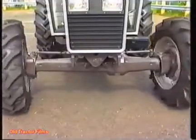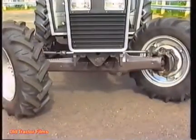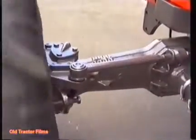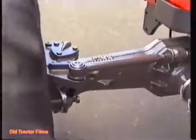To improve maneuverability, we introduced AG axles, providing 55 degrees angle turning and balanced steering for equal number of turns left to right.